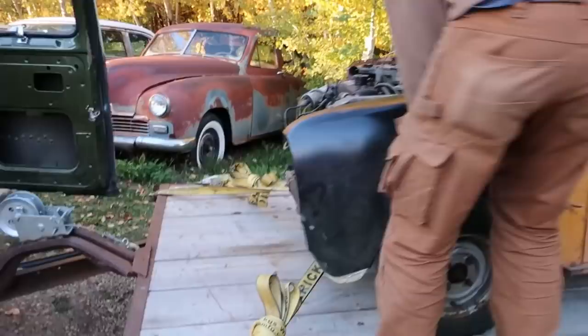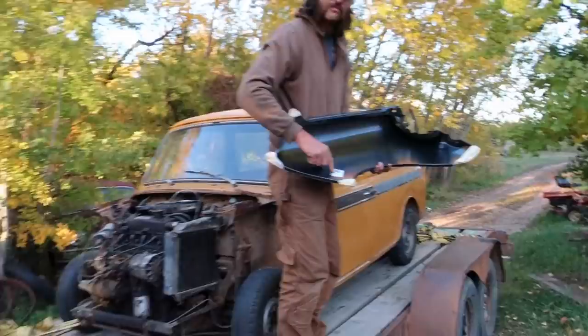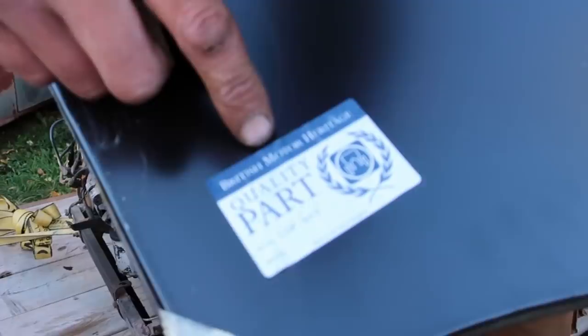Just start tossing parts on it. Start building the Clubman out of it. Make it look like it should. Oh, that's a nice square fender. It's gonna be a real sweetheart. Quality part. British Motor Heritage. The genuine stuff.